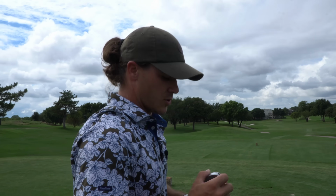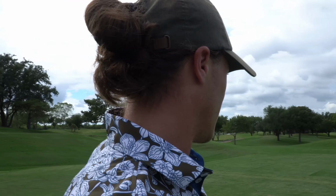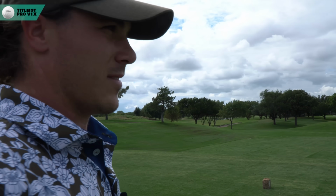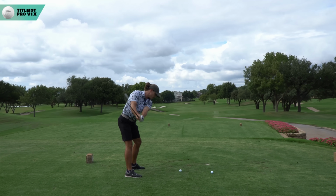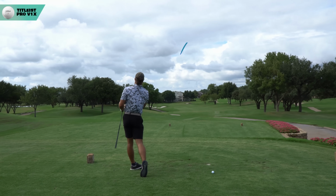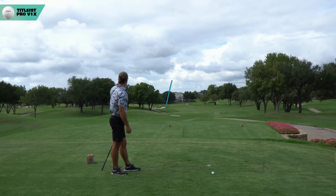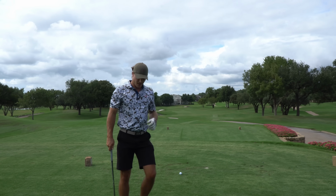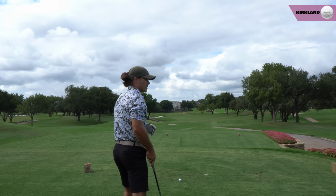Hole 1, Stonebriar. It's gonna be a great day. This is a relatively short hole, but first up I'm gonna hit the Titleist Pro V1. This is my favorite ball in golf. We'll see if it's still like that after today. All right, just a little bit left there, but overall not too bad. Now we have the old Kirkland here. See if I can get one in the fairway. That's in the bunker.